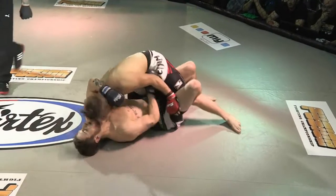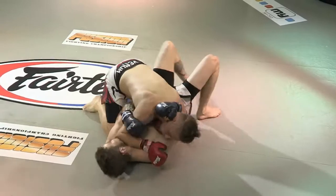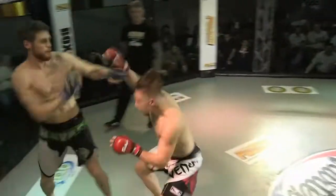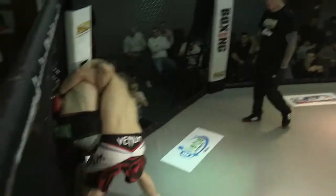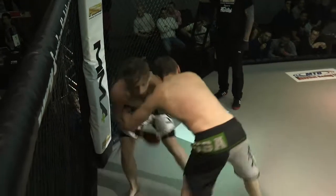And we can see here Hanson trying to tie up those arms, trying to pull him tight, keep him close. Yeah, he tried to bridge and roll, but Sam managed to pass, and they're back on their feet. And again, Walker just walks forward, throws the right roundhouse and the left hook. Got the double underhooks again.